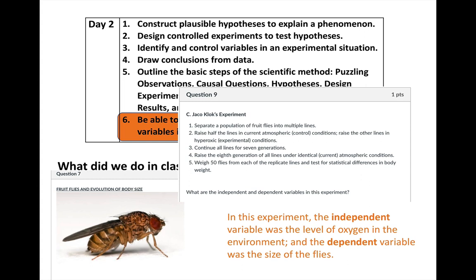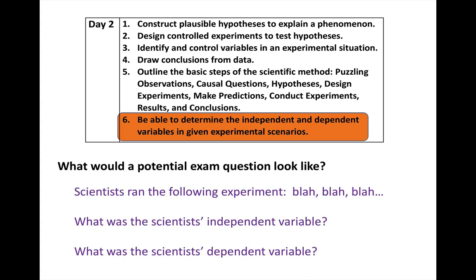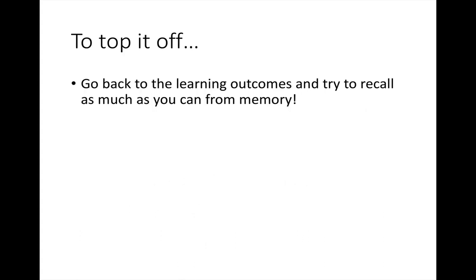You would do that for every single learning outcome for all of the days that are in that unit. And then the next question is, what would a potential exam question look like? That's pretty easy because we saw some. I might give you: a scientist ran the following experiment, blah, blah, blah. And ask, what's the scientist's independent variable? What's the scientist's dependent variable? In fact, that is one of my most common exam questions.